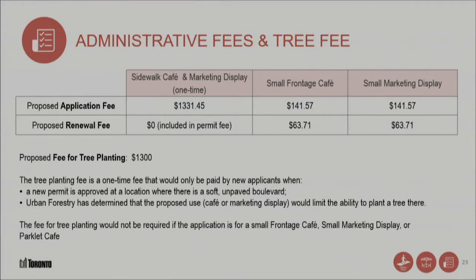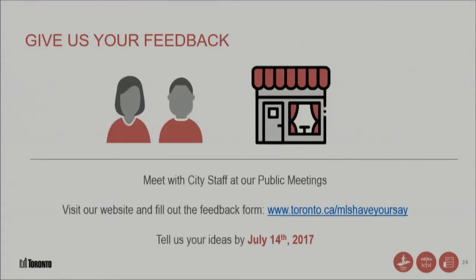Essentially, if you think of it like this, if it's a grassy boulevard or a turf boulevard, and the proposal is to put a cafe there where you're potentially losing the ability, or the city's losing the ability to plant a tree there, the idea is that that's what the fee would go towards. And the fee actually wouldn't go towards putting a tree at that location. It would go to urban forestry, a reserve fund that they would use to plant trees throughout the city to support other related objectives. This is the last slide.